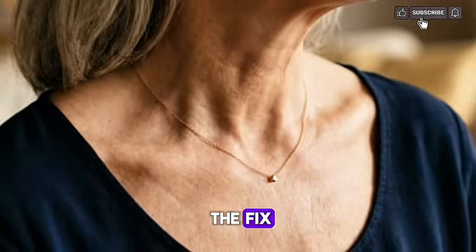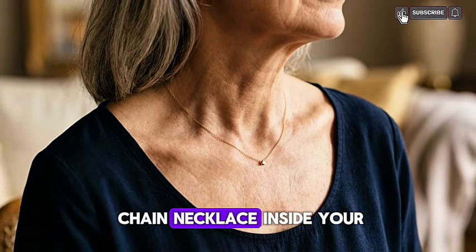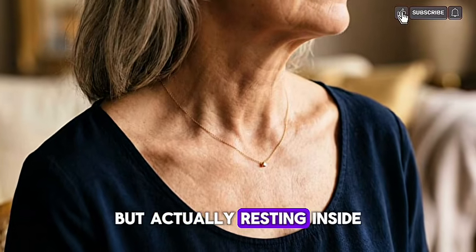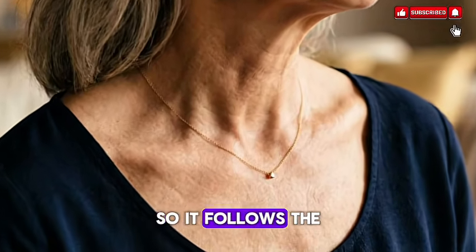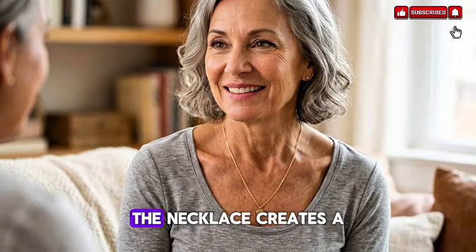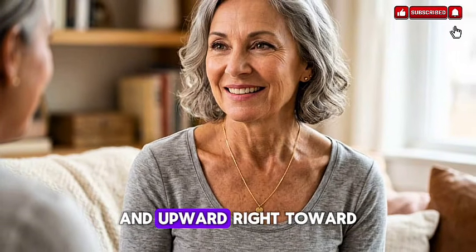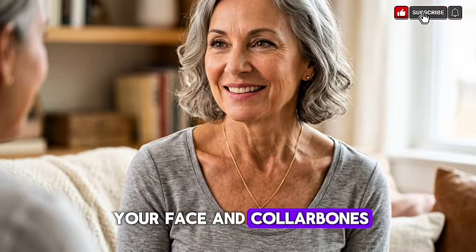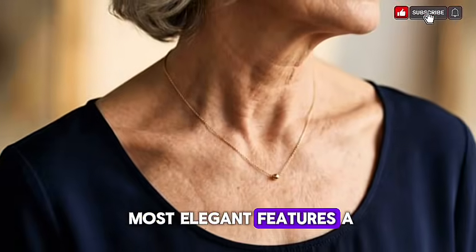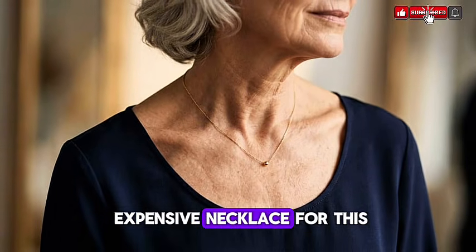So here's the fix, and it's so easy it's almost unfair. Lay a long, thin chain necklace inside your scoop neck. Not sitting on top of your chest, but actually resting inside the curve of the neckline so it follows the shape of the scoop. What happens visually is magic. The necklace creates a secondary frame within the neckline that pulls the eye inward and upward, right toward your face and collarbones. And your collarbones, ladies, are one of the most elegant features a woman can show off at any age.